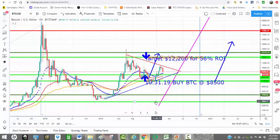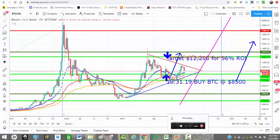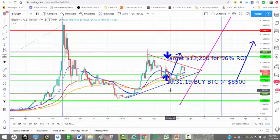And I may add some more. That's how confident I am. These little pullbacks do not faze me at all. Okay, so extremely bullish still on cryptocurrencies. Hands down. Nothing to worry about. I promise you, this is what we want.